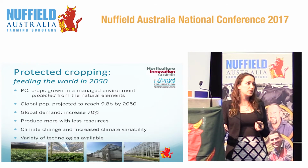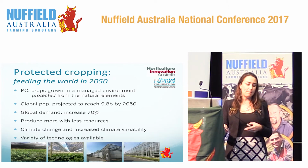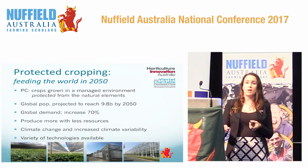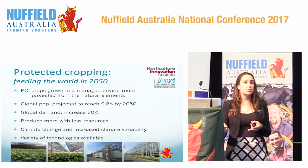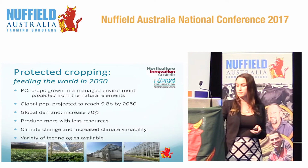So what this means is we need to produce more food with less resources, less land, less water, less access to labour, less resources in general. And as I mentioned before, we have to do this in the face of the unknown effects of climate change and increased climate variability. But luckily, protected cropping is offering a sustainable and adaptive approach for us to deal with this challenge, and we've got a variety of technologies that are available.